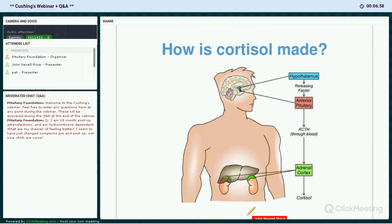How's cortisol actually made? Well, cortisol comes here from these adrenal glands, from the adrenal cortex, but it's regulated from other hormones. So we are all familiar with the fact you have your pituitary sited here, up inside the head.